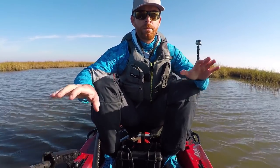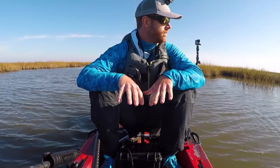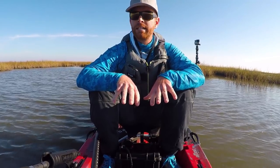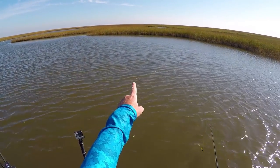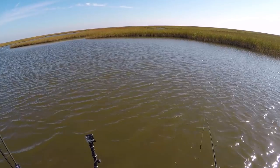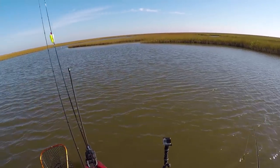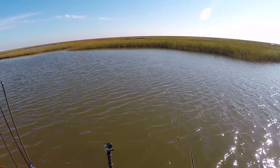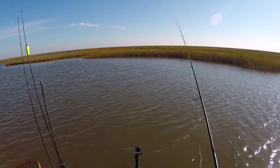And I'm gonna stand up and paddle and just look and listen and wait to see signs of redfish, and then I'm gonna go ahead and cast at him. I see a redfish tailing right there. His tail just came out of the water twice. He's a little too far for me to throw that lighter shrimp. I'm worried I'm gonna spook him with this, but we're gonna give it a shot.